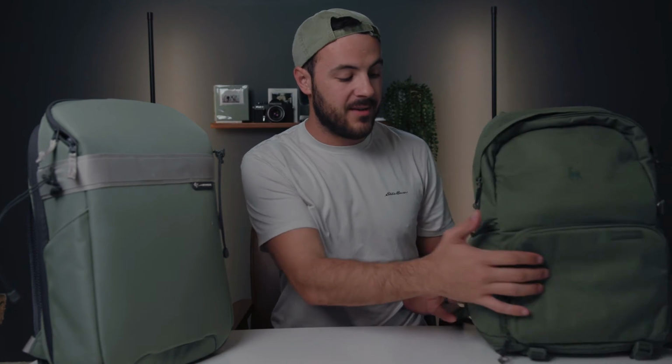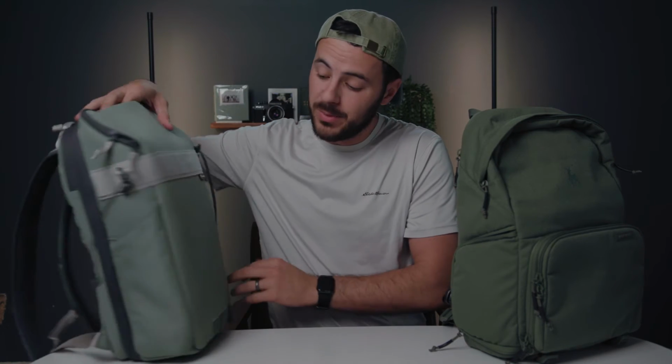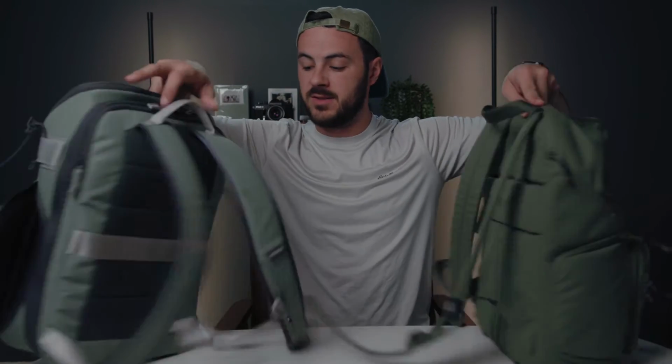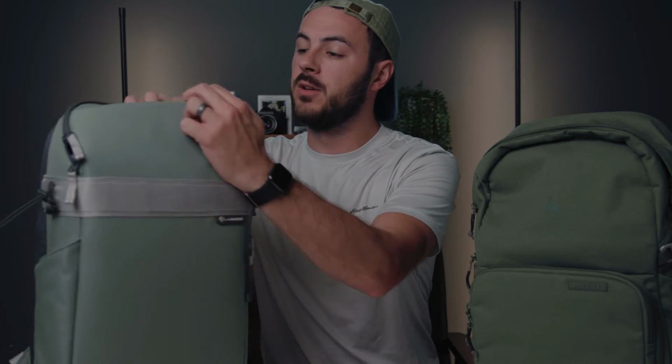Now, both bags have side access on one side, and then a water bottle sleeve on the other. This one is magnetic. This one is elastic. Both bags have a 16-inch computer sleeve, and then both bags have this luggage pass-through little thing here. I never use these, but if you do, both have them. And then both bags have kind of like a hidden compartment. The Peter McKinnon one is up here above the loft area, and then the Brevite is here on the back.